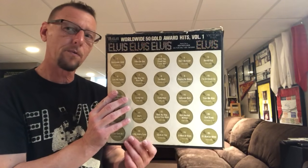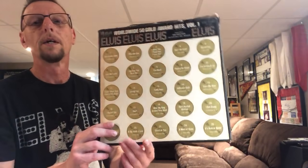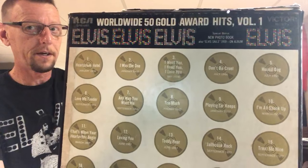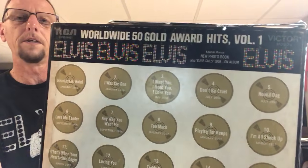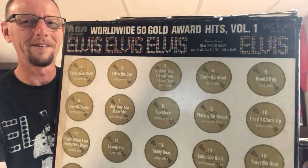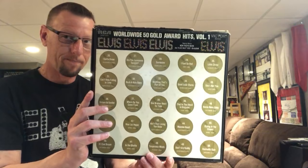Alright, let's go back in time. 1970. You walk into your local record store and you're shopping around and you see this and you say, what is this? And you look a little bit closer and you realize that this is a 4 LP box set of none other than the King, Elvis Presley. So, this is the Worldwide 50 Gold Award Hits, Volume 1. But again, this is a 4 LP box set.